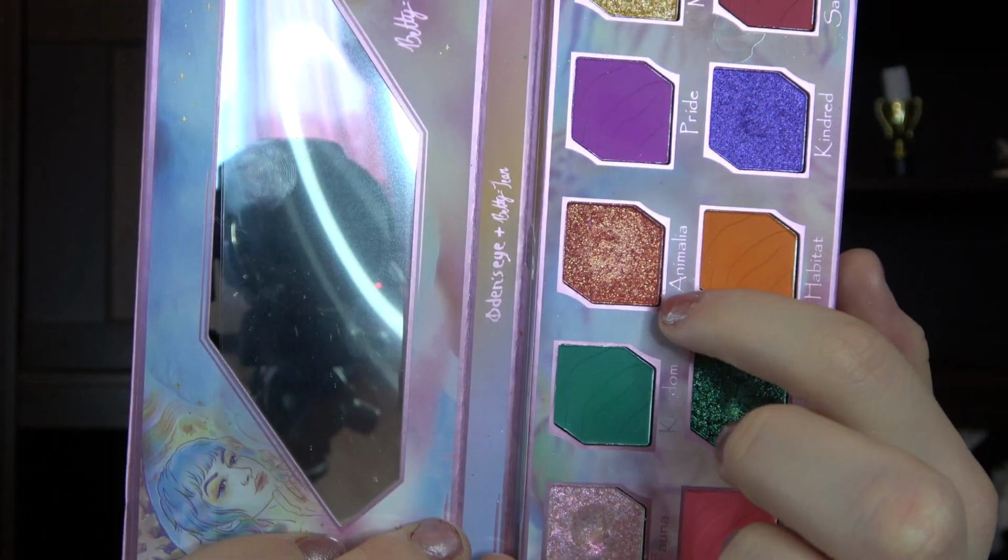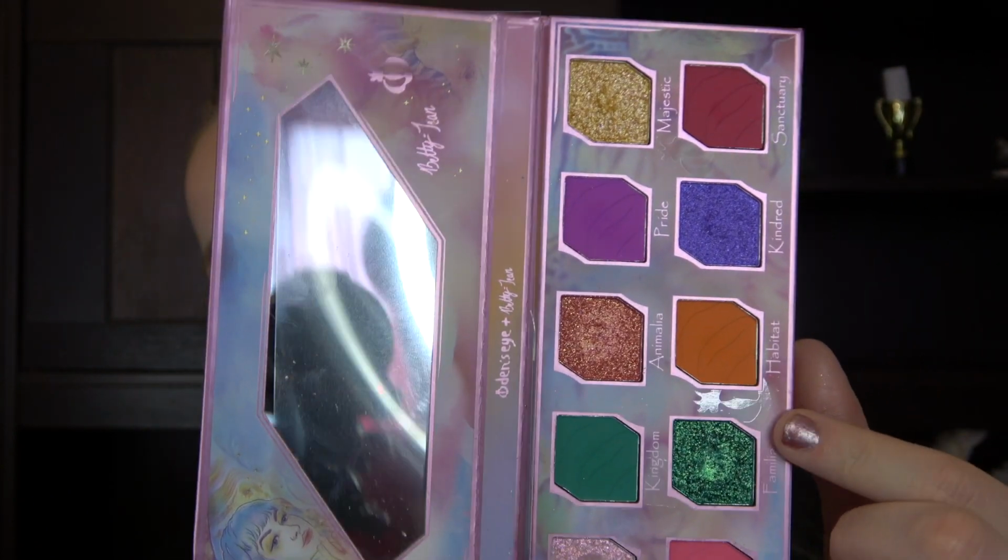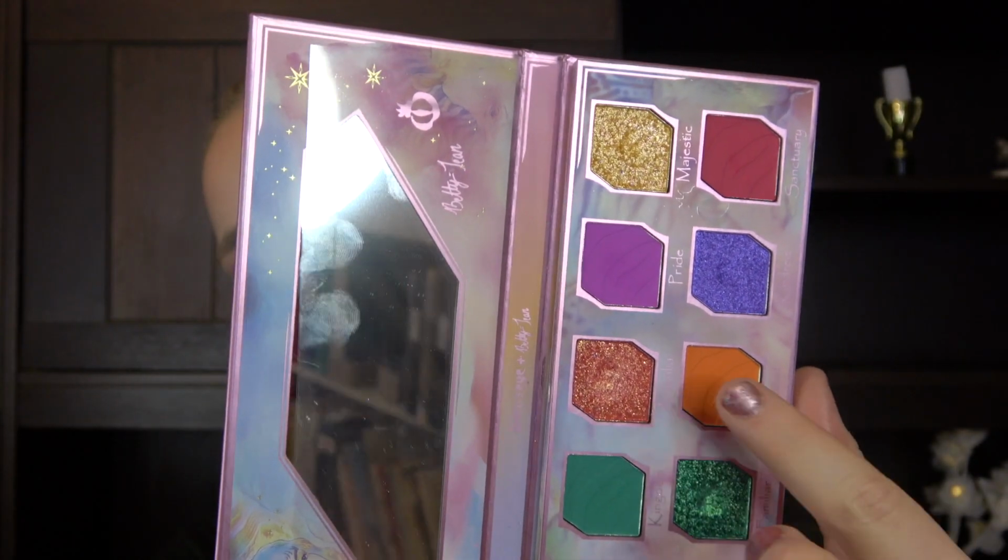Like this orangey red glitter here, it looked very red on me when I used it together with a green, but it looks very orangey here. So I guess you can get an orangey or slightly redder tone, if you will. I guess it depends on which other colors you pair it with as well. Yeah, I am happy I bought this. It was expensive, but worth it.